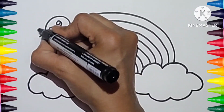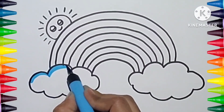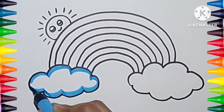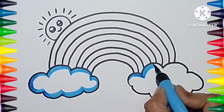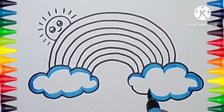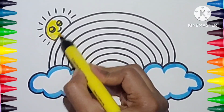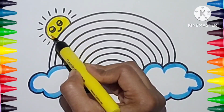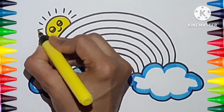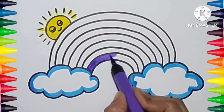Here is the sun. It is sleeping now. But very soon it will come alive. I am coloring the clouds with the sky blue color. I am putting now the light yellow color. I am putting now all the rainbow colors.